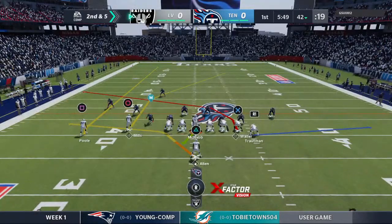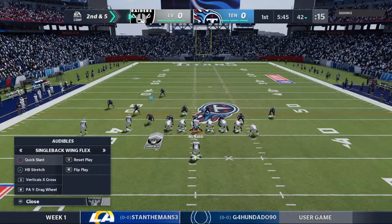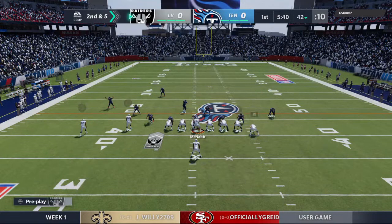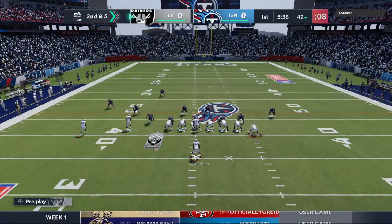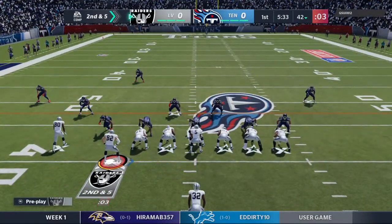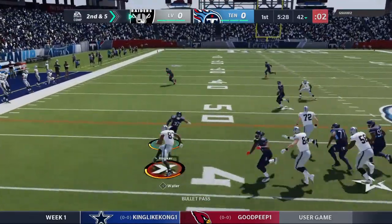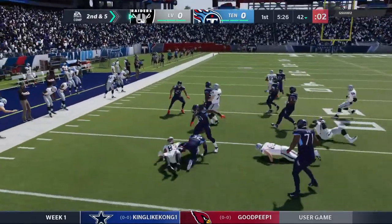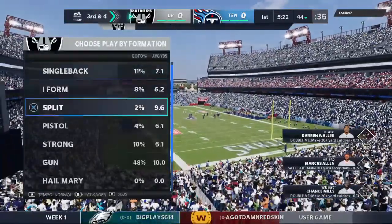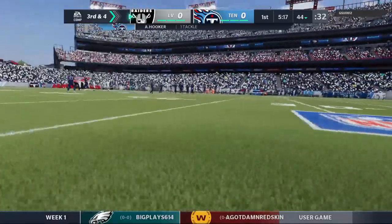After the pickup of 5, here's 2nd and 5. Back to throw here. That's caught by Waller out left side. And he'll get up near the 45. They'll spot it at the 44. They follow up the gain of 5 by only getting 1 there on 2nd down. 3rd down.